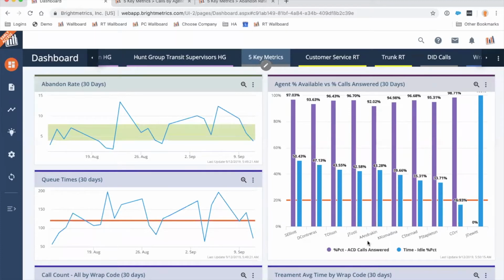On the idle percentage time, this is one where you want your team to have enough breathing room through the day that they're not burning out. So you want them to have 20 to 30% of their day where they can just play catch up and they're not just on the phone slaving away all day long. But you also don't want them just readily available all day, twiddling their thumbs, waiting for stuff to come in. So you don't want to see them with a 60 or 70% idle rate.